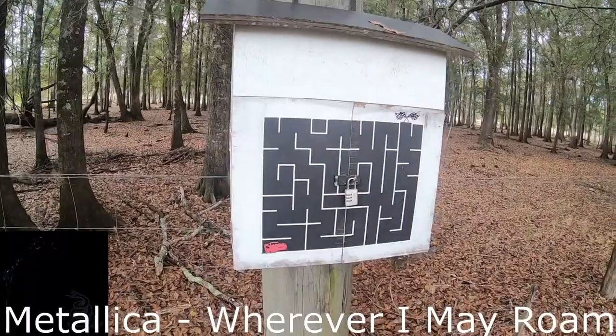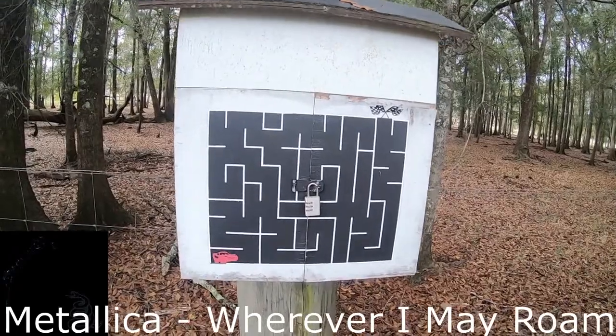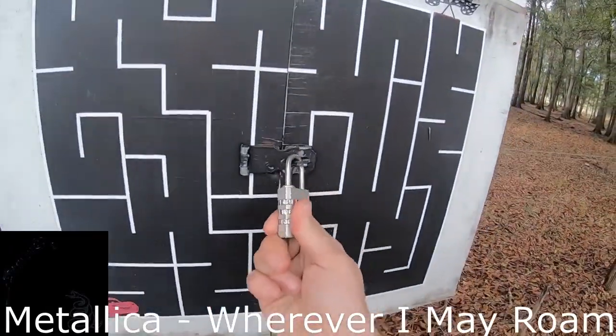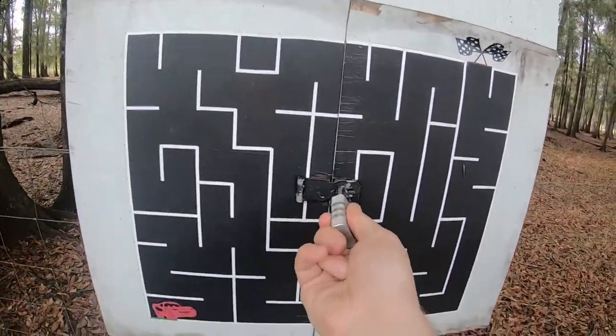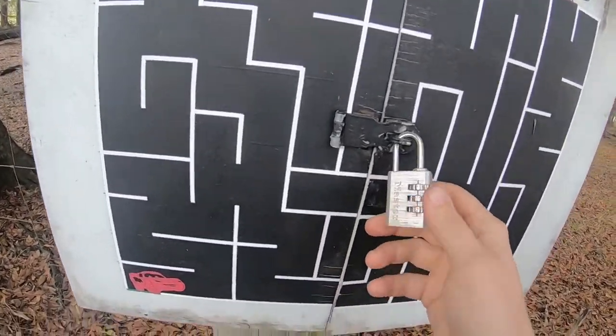Here we go. Welcome, we're at another cache. I am at another cache. This is a Gadget Cache. There's a lock here. I'm with my friend. They don't want to be on camera. Anyways, I have to figure out how to open this.